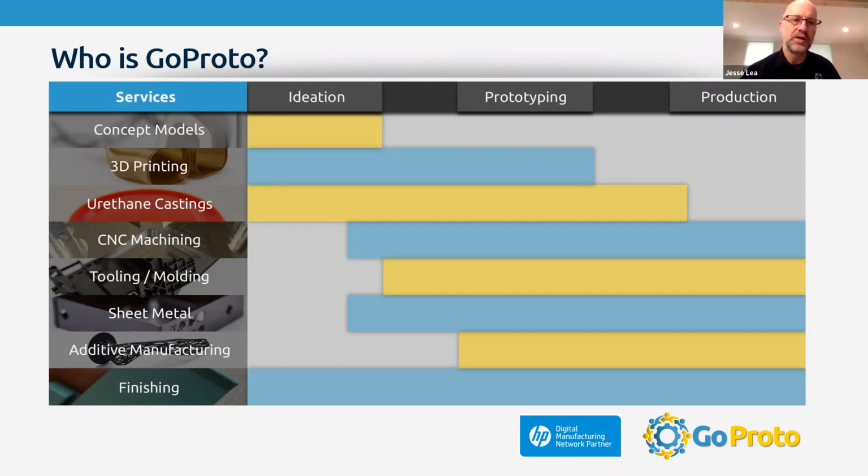So we wanted to talk here about the different processes that we offer. We start at concept models, which is a machine or 3D printed model that has a very accurate representation of your design. We then apply graphics and finishing to it to make it look like your finished product, so we can help you with that early ideation stage. And then we scale all the way down to the lower right into production.